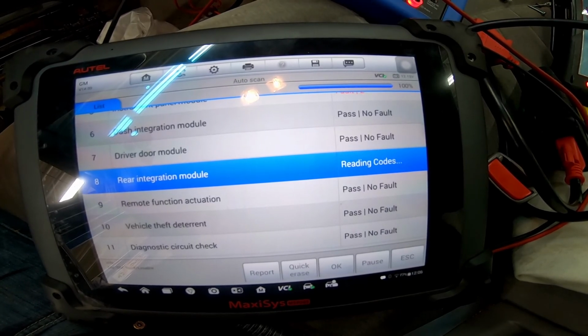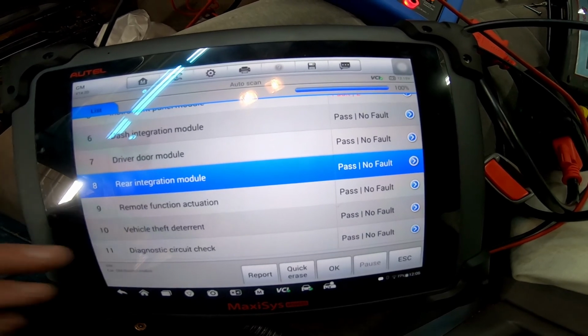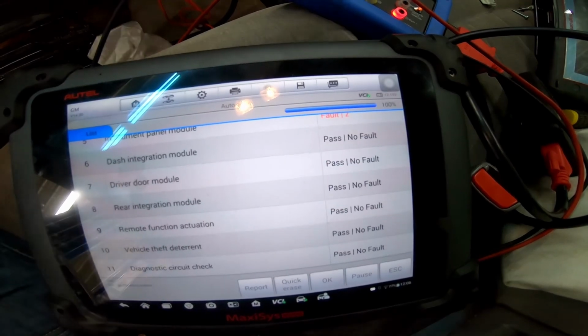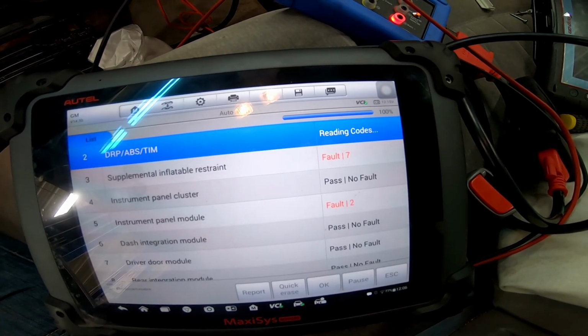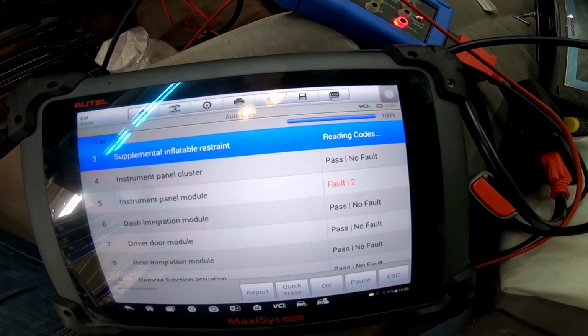So you can see that the scan tool now is able to talk to every single one of the modules. There was a bunch of codes that set, and I didn't think I showed you what all the codes were. Basically all of the codes set are caused by communication issues and the battery being disconnected and that thing. So I cleared them all out and nothing comes back.